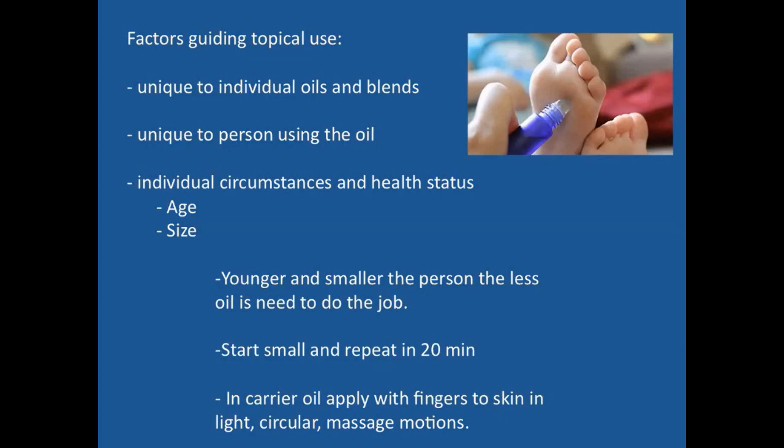Depending on the health status and the age of the individual, age and size are important things to consider. Any medication is also utilized based on size. A small person is going to need less to do the same job than a large person. And that's true with oils as well as other pharmaceutical agents. So start small and repeat in 20 minutes. As you assess and confirm toleration, then you can increase the amount of usage. Just don't overdo it. In a carrier oil, you can apply with the fingers to the skin in massage motions. Light and circular massage motions are a nice way to apply that.